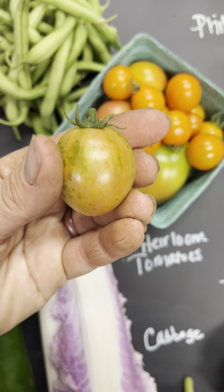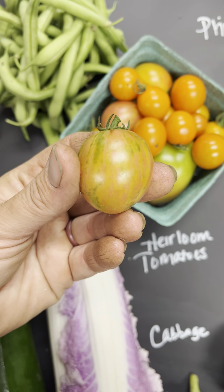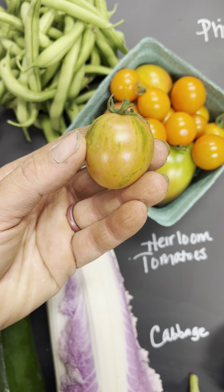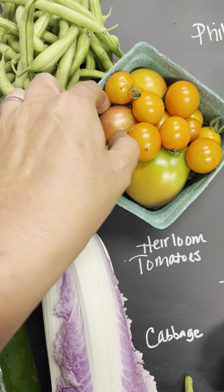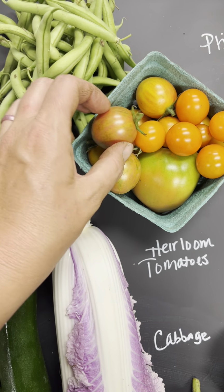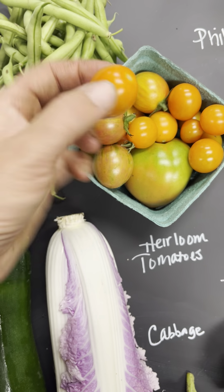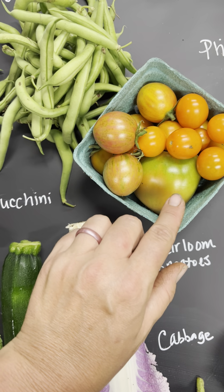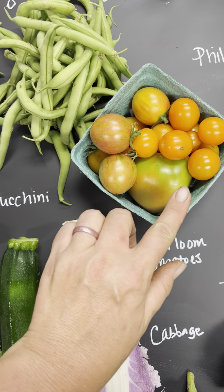So this one is a yellow bumblebee, and it's going to ripen. These green parts are going to ripen just a little bit more. And this is a pink bumblebee. I just think they're so pretty. We've got some little sun gold tomatoes. We've got a few larger red ones, but we went ahead and picked them just a little bit early, so you're going to want to let those ripen.